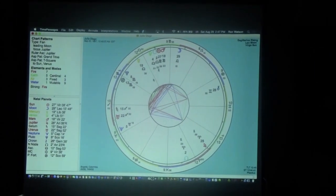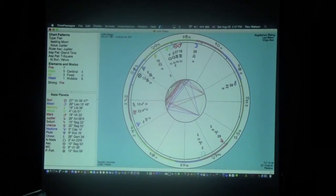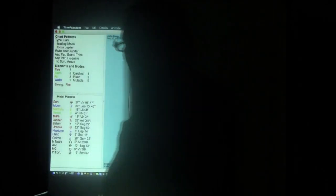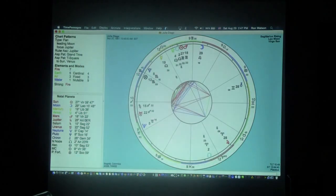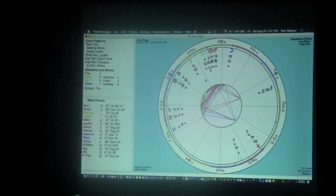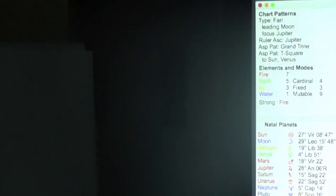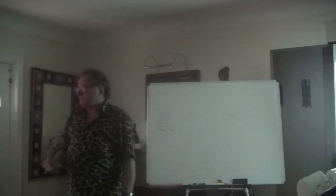So, help me out. What do you think the moon means? Mother. Good. Mothering, nurturing, children. Right. So that's what makes her work with kids. Yeah, she'd be a great mother, wouldn't she? Yeah. And a great teacher. Anything to do with Jupiter is teaching. And it's teaching higher principles, right?